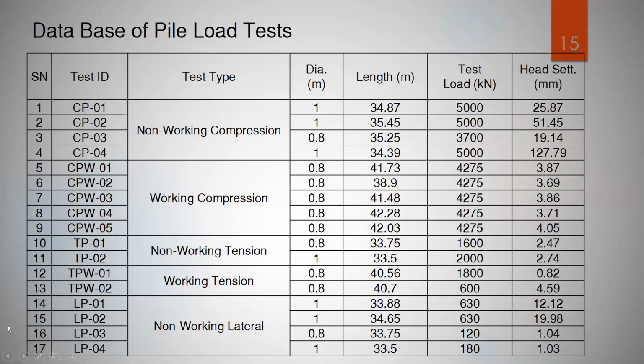Here we have a database of 17 pilot tests. We have 4 non-working compression, 5 working compression, 2 non-working tension, 2 working tension, and 4 non-working lateral. The diameter is 0.8 and 1 meters, and the length ranges from 33 to 42 meters.